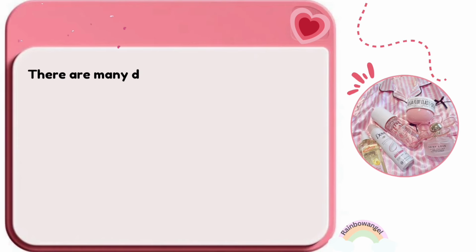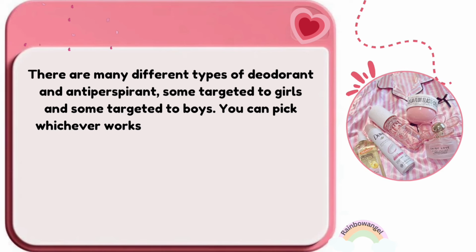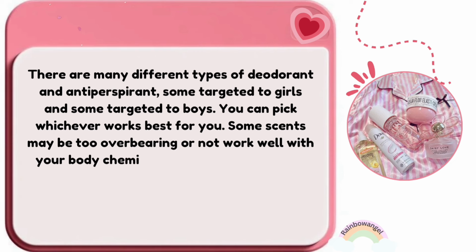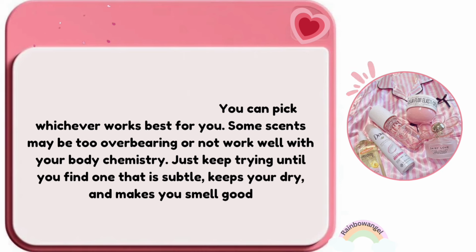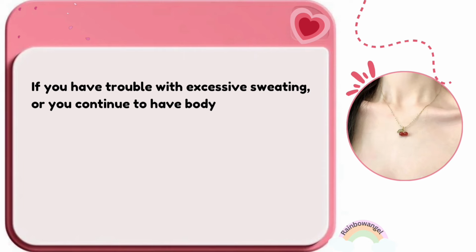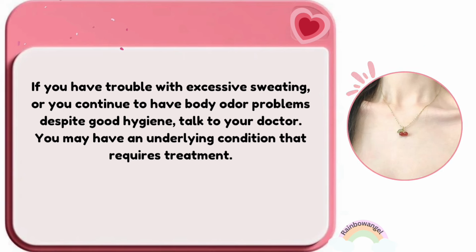There are many different types of deodorant and antiperspirant, some targeted to girls and some targeted to boys. You can pick whichever works best for you. Some scents may be too overbearing or not work well with your body chemistry. Just keep trying until you find one that is subtle, keeps you dry, and makes you smell good. If you have trouble with excessive sweating, or you continue to have body odor problems despite good hygiene, talk to your doctor. You may have an underlying condition that requires treatment.